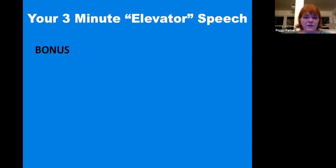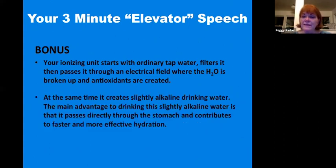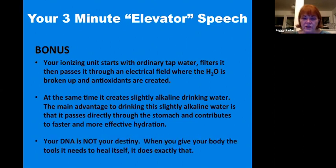So here we started. So these are some bonus points. Your water ionizing unit starts with just ordinary tap water. It filters it, and then it passes through an electrical field where the water is broken up and some antioxidants are created. And at the same time, it creates slightly alkaline drinking water. The main advantage to drinking that slightly alkaline water is that it passes directly through the stomach and contributes to faster and more effective hydration.